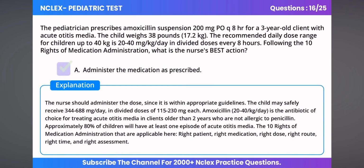Approximately 80% of children will have at least one episode of acute otitis media. The 10 rights of medication administration that are applicable here: right patient, right medication, right dose, right route, right time, and right assessment.